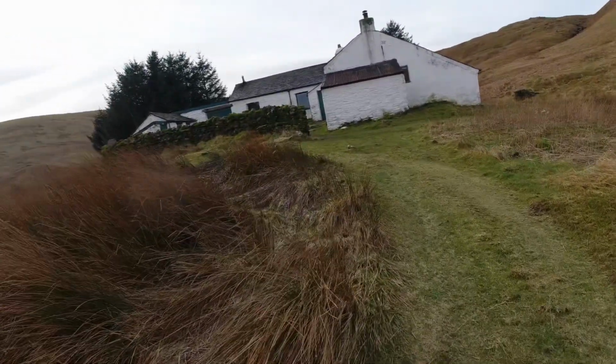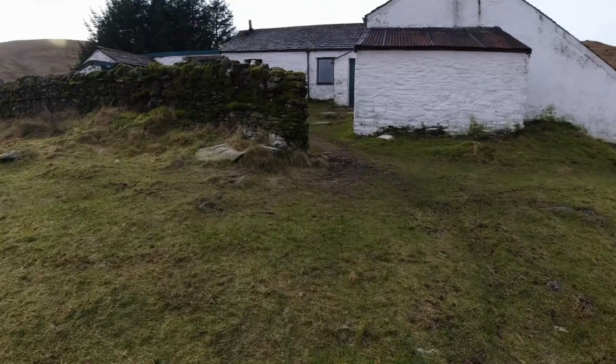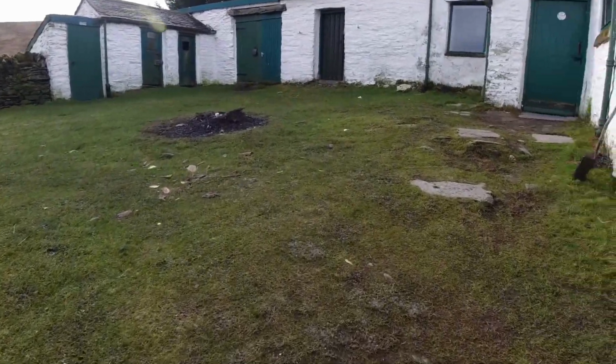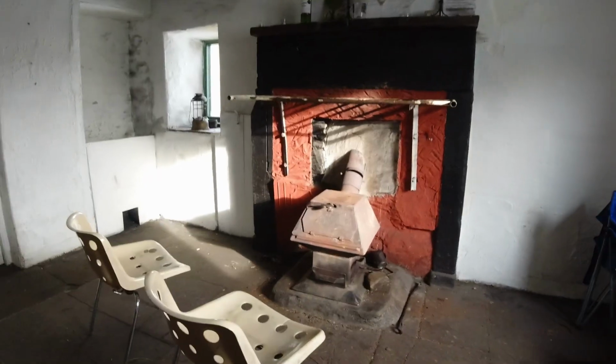Here I am at Mosedale bothy. I'm assuming there's nobody here. It should be open, I think. See if we can get inside. Yes. Oh, it's actually quite warm.